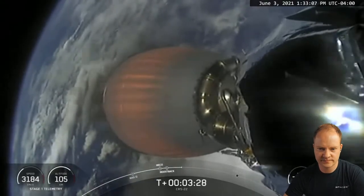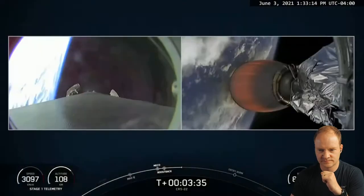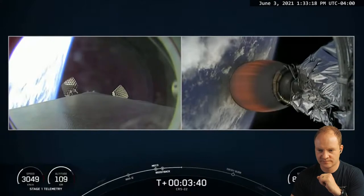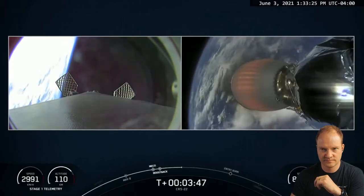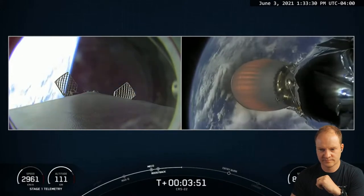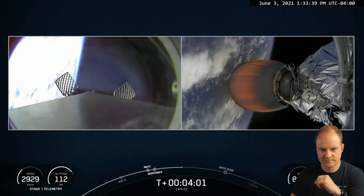If you're just joining us, welcome. You're watching a live webcast for the 22nd commercial resupply mission to the International Space Station for NASA. This is SpaceX's 17th launch of the year, and we are flying a cargo configuration of our new Dragon spacecraft. On the right-hand side of your screen is the second stage, which is carrying the Dragon spacecraft into orbit. On the left-hand side, you can see Falcon 9's first stage with the grid fins extending. It just completed its boost back burn and is making its way back to our drone ship.